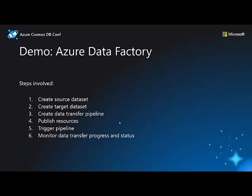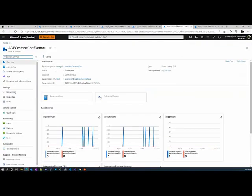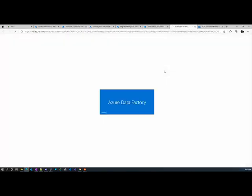So let's switch back to the portal, and this time I'm going to go to an Azure Data Factory resource that I have created for demonstrating this migration. So this is my Azure portal for the ADF resource, and I'm going to click on author and monitor over here, and this will take me to the Azure Data Factory UI.